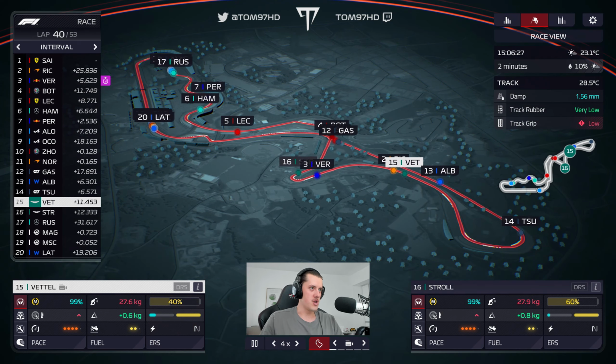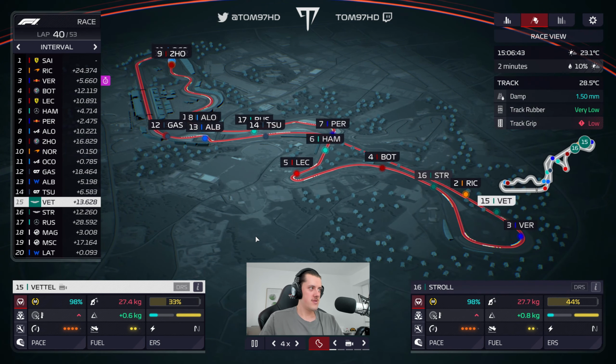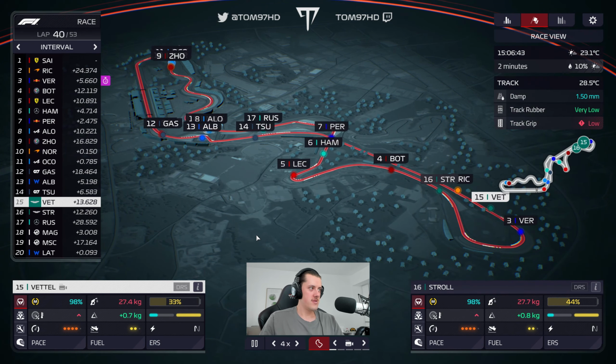This was an even worse decision. I should have stayed in the wet. The track's drying really slowly. Oh, we've fumbled this race so bad. It was looking so good for a double points finish at one point.